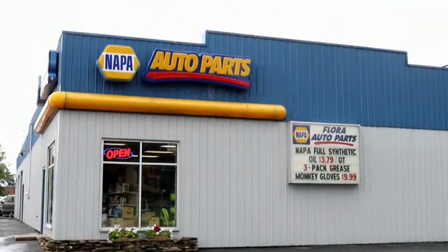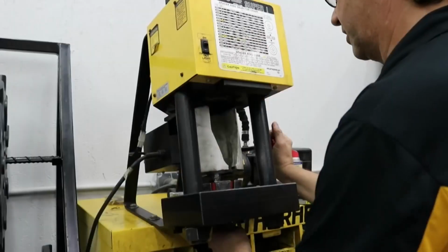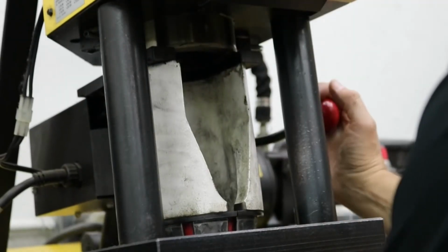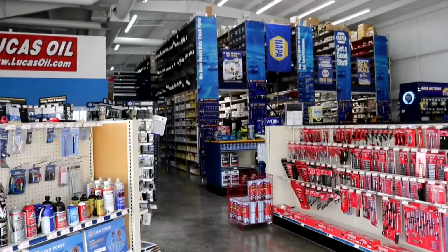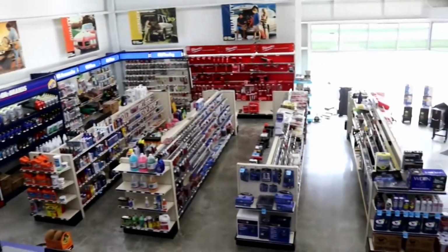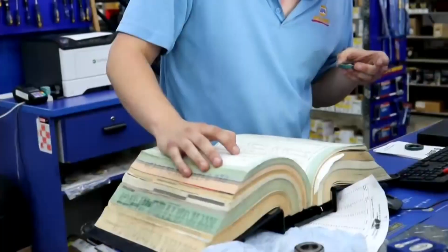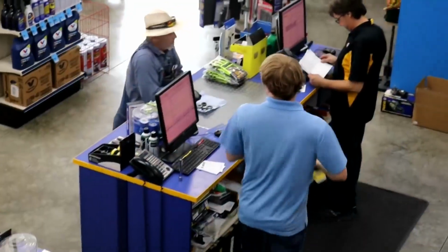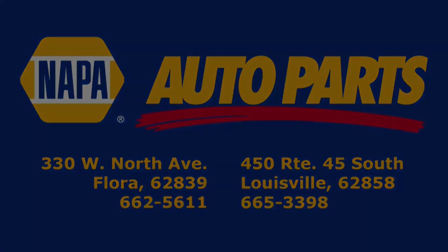At your locally owned Napa Auto Parts stores in Flora and Louisville, you can count on experts to have the solutions to keep you running on the road or in the field. More than just your car, the Napa Auto Parts stores in Flora and Louisville carry a large inventory of Napa products for farms, heavy trucks, and just about everything that moves. Experienced associates understand your needs and are ready to help with the perfect part at a great value. That's Napa Know-How at your locally owned Napa Auto Parts stores in Flora and Louisville.